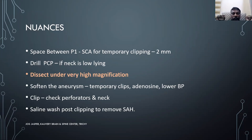Use high magnification. Very often we see that when we use the routine normal magnification, it is not enough. Use very high magnification. That is something we have to tell ourselves very frequently. Soften the aneurysm, either with temporary clips, lowering BP, and you can use adenosine. Then you clip, check perforators on the neck, do a good saline wash and come out.